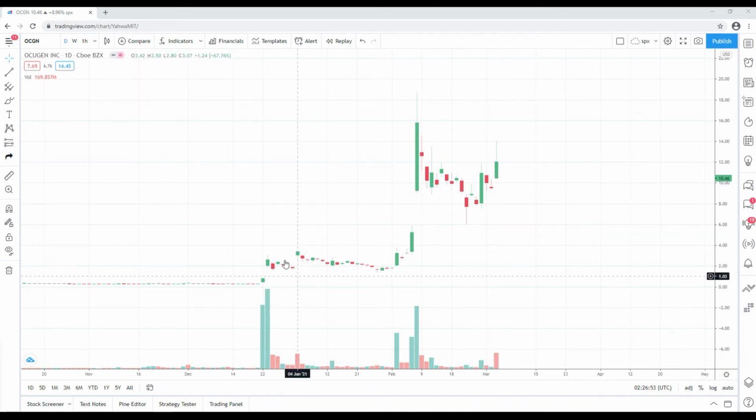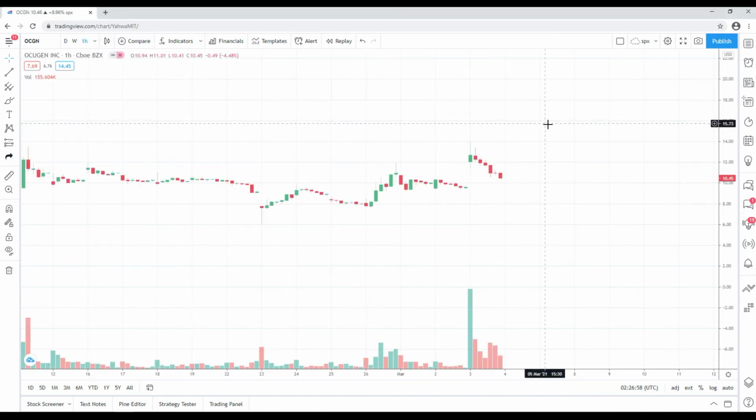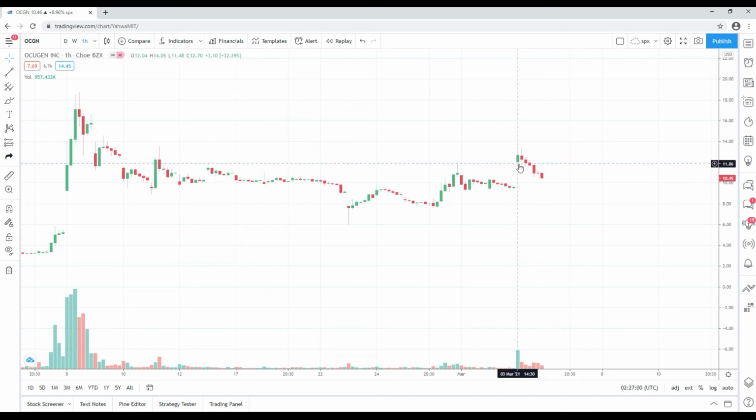So I'm not quite sure what caused the run up. This is just purely from a technical perspective. Let's switch to the hourly here. You can see definitely had that gap up this morning, but once it peaked and hit that high of 14.05 up here, it did nothing but decline all day long, which tells me that people were trying to get out.